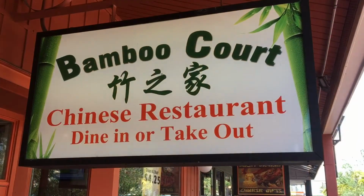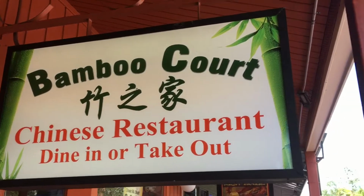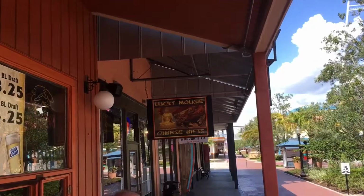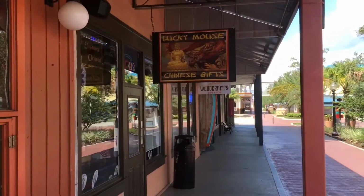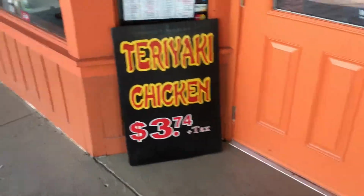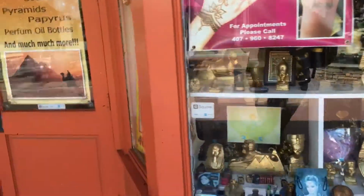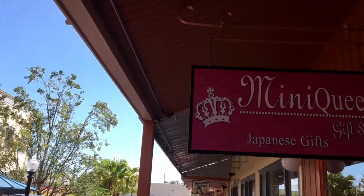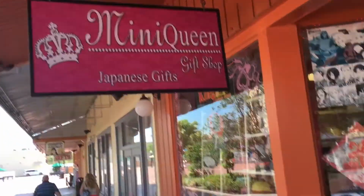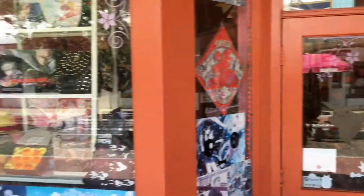Pretty interesting, unique. I guess this is kind of the Asian corner of the town, because we got Bamboo Court, which is a Chinese restaurant. Down over here you have the Lucky Mouse Chinese gifts, so they have different Chinese inspired gifts. Prices actually are pretty good. Teriyaki chicken for $3.74. That's solid. I don't know how good it is, but seems like a good price. We have Egyptian gifts. I guess that's not Asian, but Egyptian gifts. Lots of Sphinx and that kind of stuff. And then of course we have the Mini Queen Japanese gift store. So lots of different Asian and Egyptian styled merch over here.